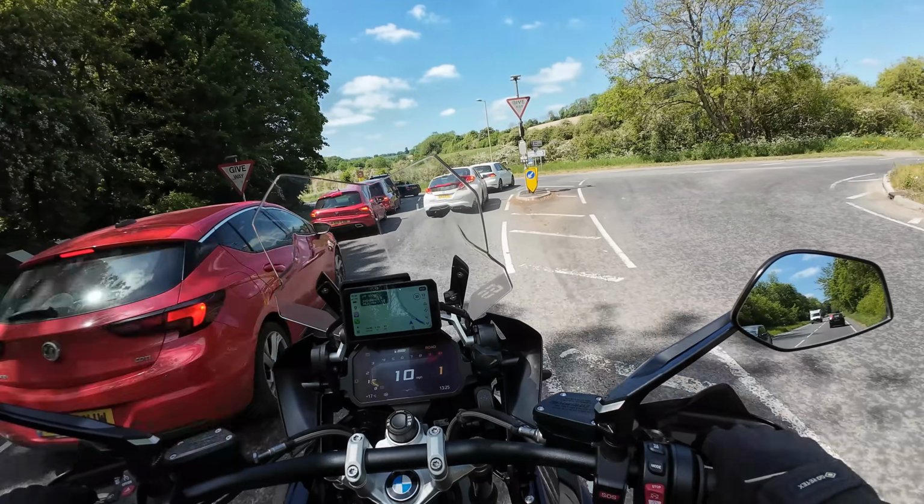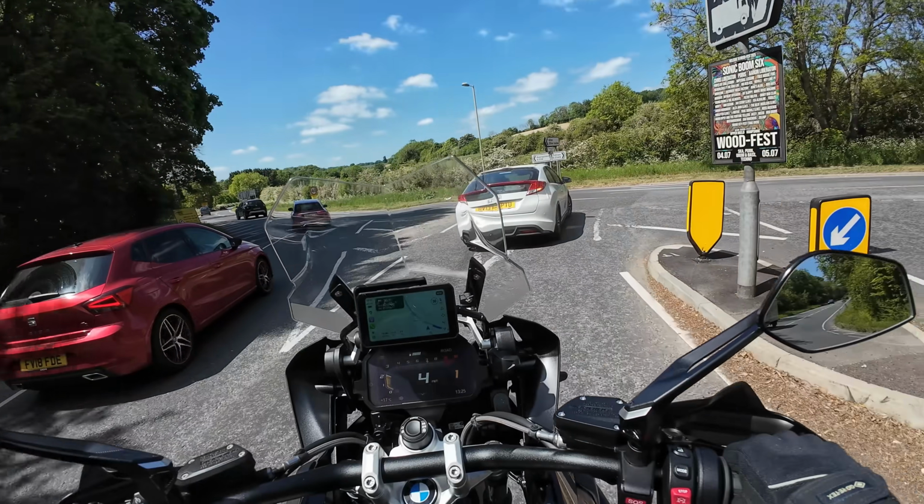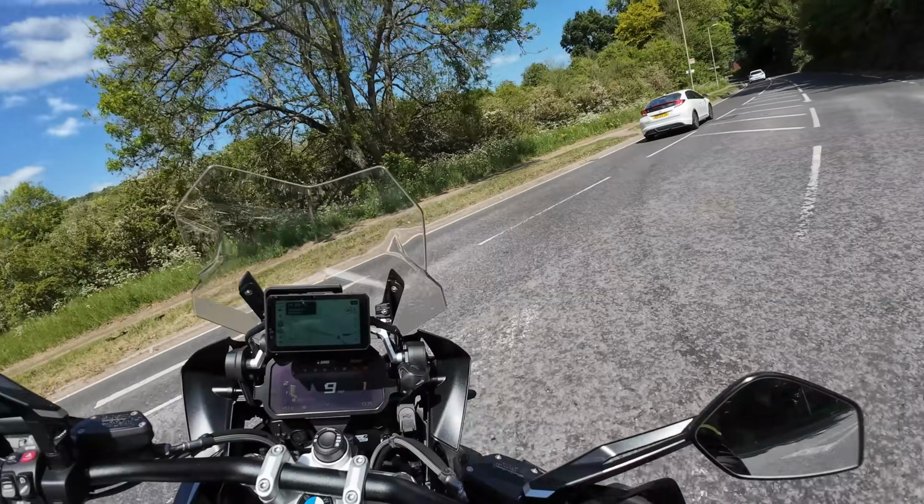What else have I gained? I've got hill hold control now, didn't have that on the 1200, that's always nice to have. I've got the shift cam of course on this engine, which never made it to the 1200.